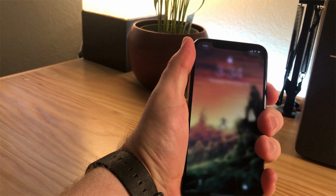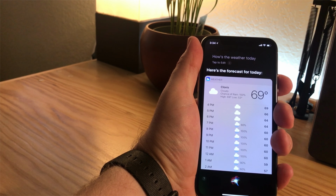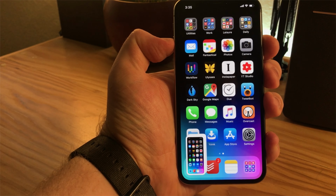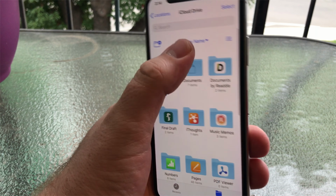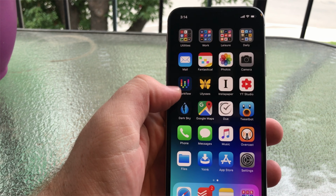Siri, you have to long press on the side button. These are all not terrible, but it does take some getting used to. After 10 years of having them all in the same location, it does feel off after a while that those actions, like turning off your phone or rebooting your phone, aren't in the typical spots anymore.